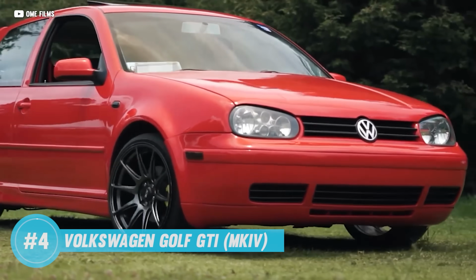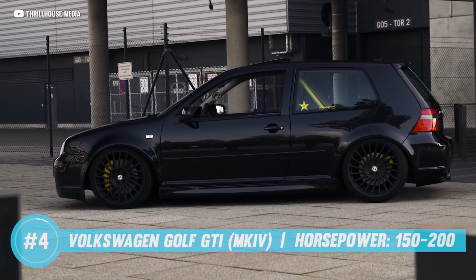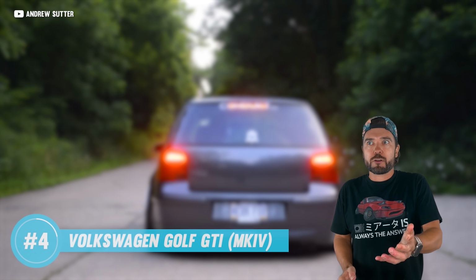If the Honda Civic is a Frappuccino, then the Golf GTI is the iced oat milk latte with a double shot of espresso. European, refined, but still packs a punch. This is the car for people who say, I want to go fast, but I also want to pretend I'm sophisticated. Which you might not be, but your car certainly can be.